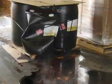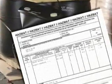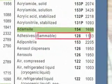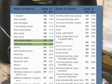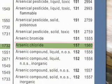If you find the name of the material first, which can be found on package markings or on the shipping paper, then you'll go to the blue pages and look up that name alphabetically. And again, we see that it leads us to Orange Guide 128. It's important to read the full name of the material. For example, if you were to look up arsenic, you'd need to know whether it's arsenic bromide, arsenic chloride, or another arsenic variation. This will keep you from going to the incorrect guide.